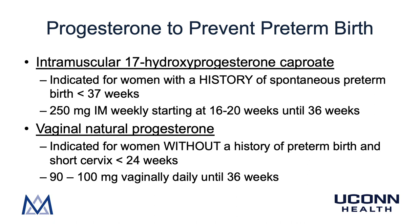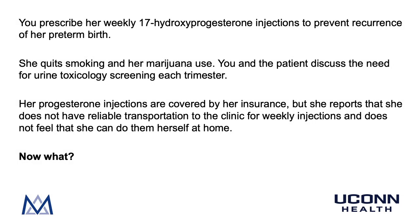However, these patients are at increased risk for spontaneous preterm birth even though they don't have a history of preterm birth, and therefore they have the option for vaginal progesterone to reduce the risk of preterm birth. Vaginal progesterone is usually given in the dose of 90 to 100 milligrams placed vaginally every day from the time that they are found to have a short cervix until 36 weeks gestational age. Again, there is more and more controversy around the use of progesterone to prevent preterm birth. However, there are enough studies that encourage us to use this tool to try to reduce the risk of preterm delivery for these patients. Okay, in this next slide, let's go on and see what happens to our patient VH.